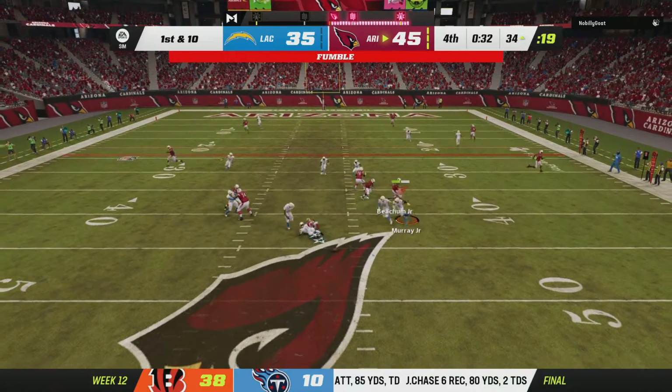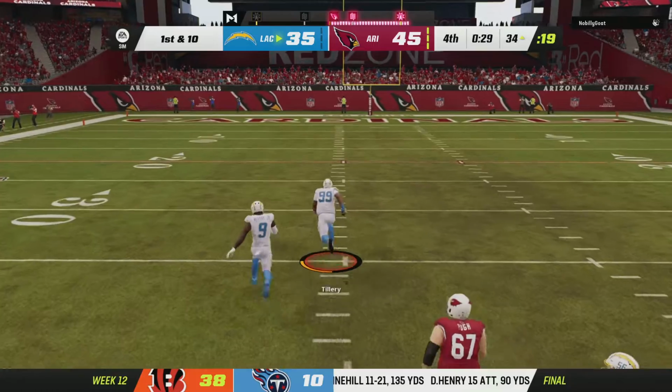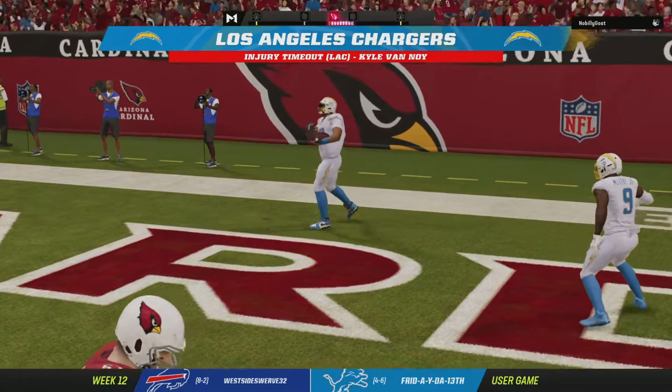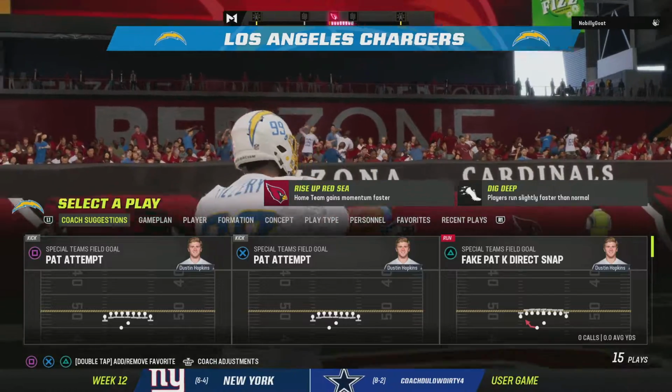Oh, no, he lost the football. And picked up by the Chargers. The big man, get the oxygen tank ready. Past the 20. And he takes it back to the house. It's a fumble recovery and a Charger touchdown.